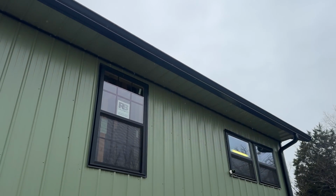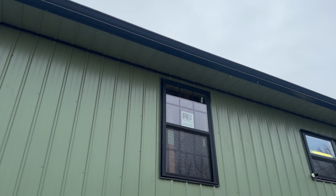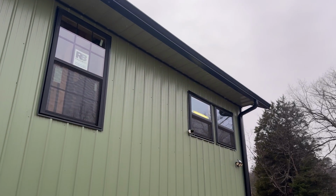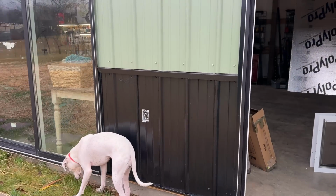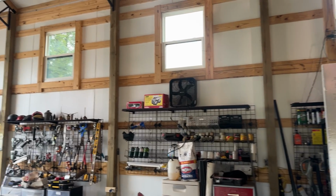The black on the outside is hard to find. But this window here was cheaper and better than the first windows I bought. I bought those from Home Depot. These come from Lowe's, and I like those way better so far. Got another plug-in going in out here. And alrighty, let me turn the camera around here.